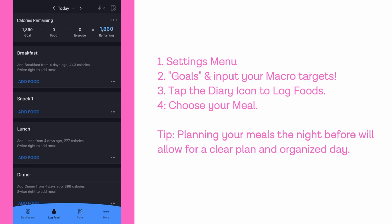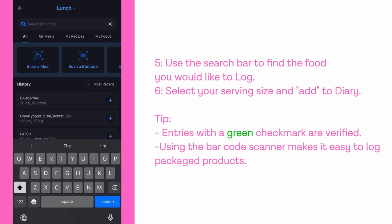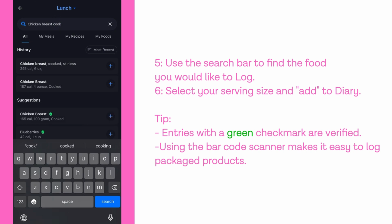Personally, I like to set my day up the night before so that I have a clear plan. This helps me stay consistent and eliminates the guesswork that can come with tracking on the go. Now, use the search bar to find the food you're eating. For example, if you're having chicken breast, type chicken breast cooked into the search bar.